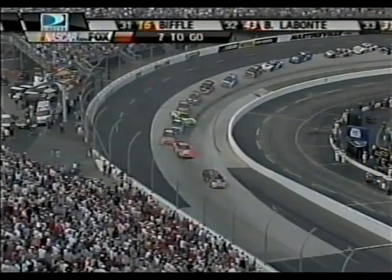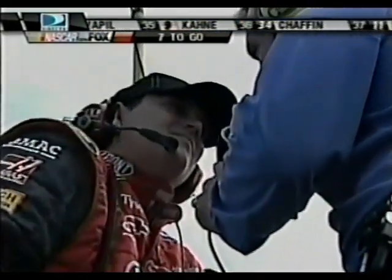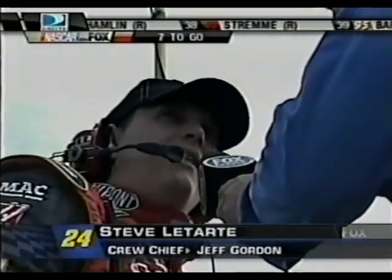All right, let's go to Matt in the pit of the second place car. Well, Steve Letarte talking to his driver on the radio. What an impressive run your driver had coming back from the flat tire on lap 89. Yeah, I would like to think we had a car good enough to run second, but it's been all Jeff Gordon today. The car's been a little off, and here in the last 50 laps, he's impressed us all.